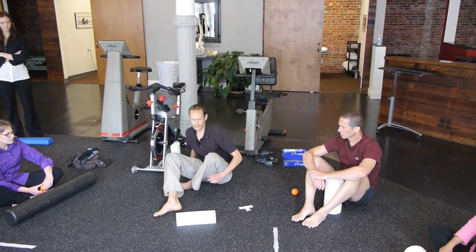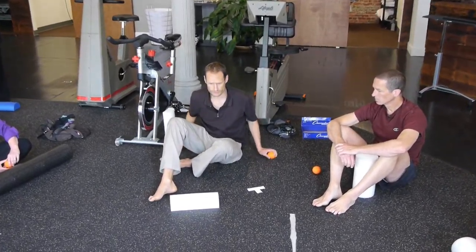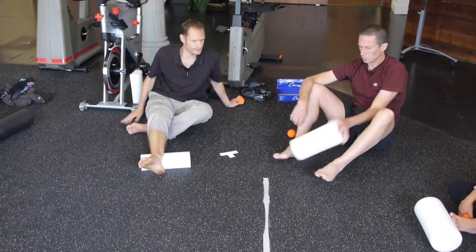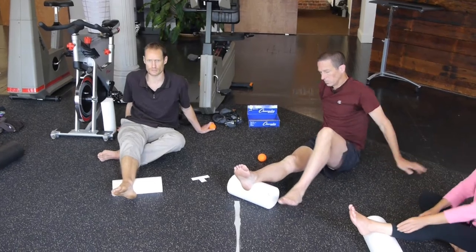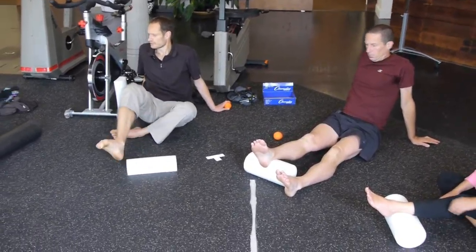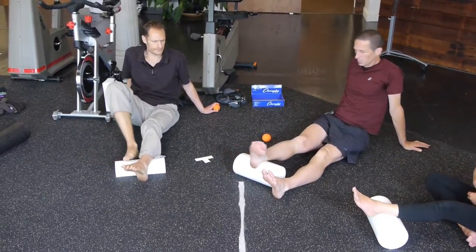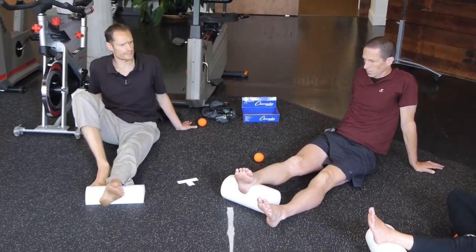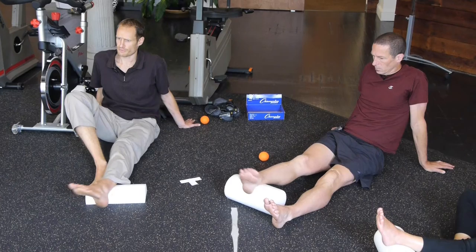Let's try to be sort of specific on the things that we do with our foam roller. A lot of times we can get up on here. Just put one leg on there, whichever leg or calf you want to deal with on your foam roller. Put that up on there, and here's a pretty simple way to be a little more specific with our foam roller work.